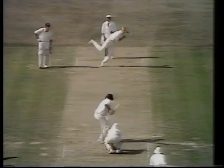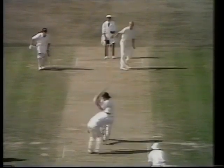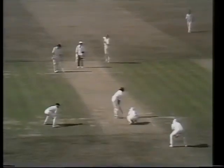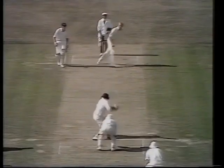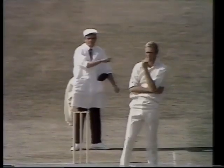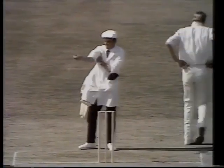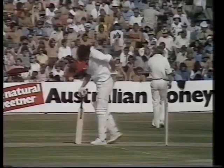Well, what a fantastic sweeper Mr. Chappell's become. It's 4 runs and 150 comes up. Greg just straying a fraction there to leg stump. Chappell really is very quick to seize on anything that's the slightest little bit offline.